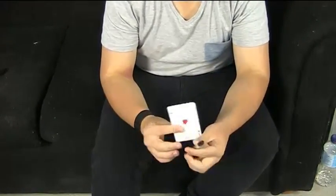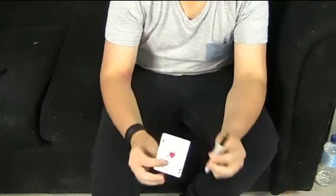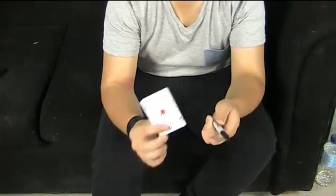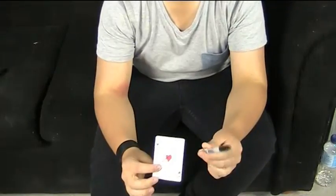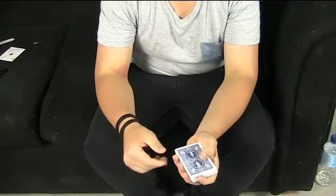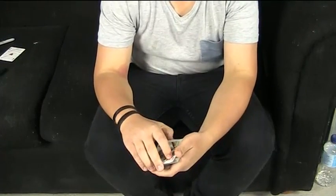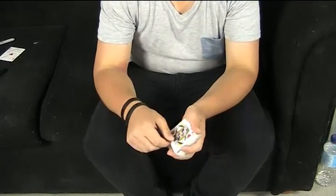Obviously, I can't do both at once, so I'm going to show you one at a time. That's the first bit. So you're showing them what to do, and they've gone ahead and signed their card. And while they're doing that, because you're still holding the deck, you're actually taking the top two cards on the deck and flipping them face up. So it looks like this. Now, how are you going to do that?